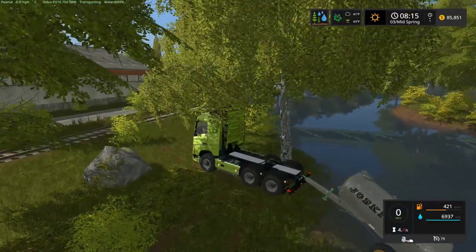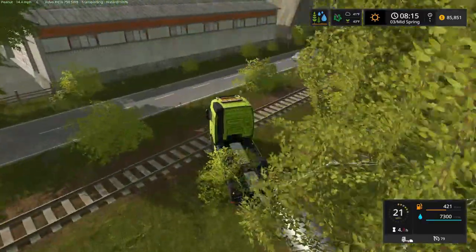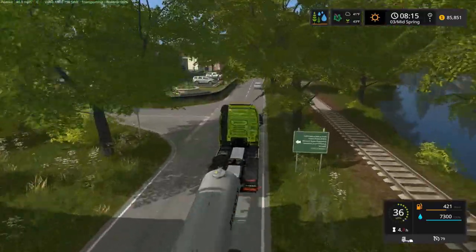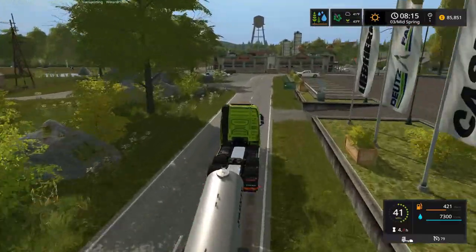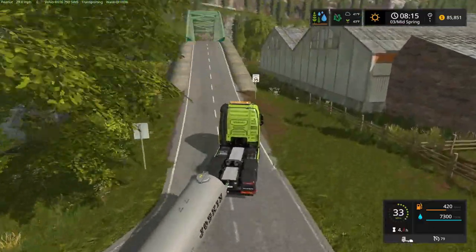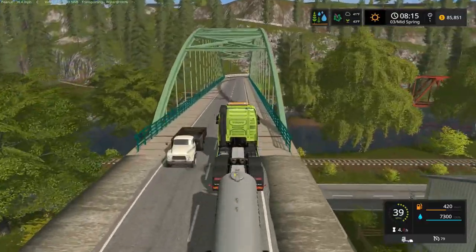I almost hit the Q button to detach it. That thing would have rolled right into the river. Wait, let's go top off the chickens with their water so they can be happy. I'm just glad, actually, for once I'm recording and it's not raining. Seems like it's been raining a lot on this map at the beginning of the season. But that's what spring does.